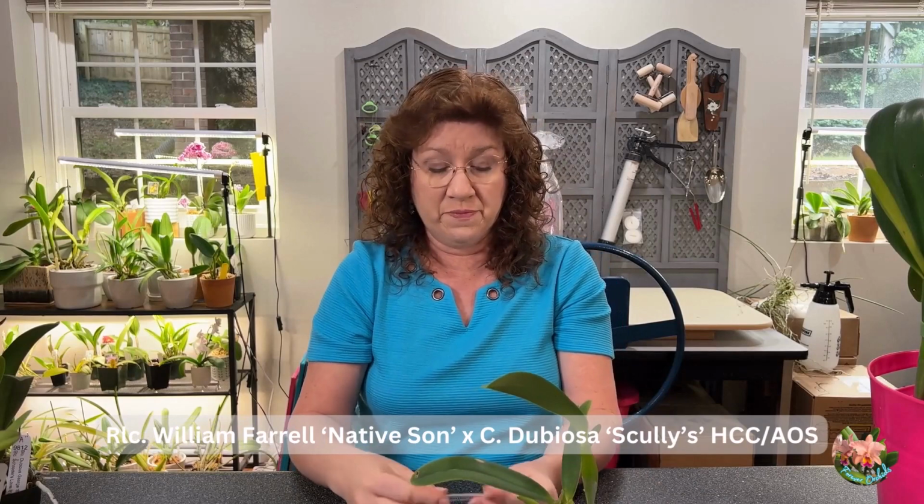All right, let's move on here to the next pair of seedlings that I got. Okay, this one is William Farrell Native Sun crossed with cattleya dubiosa Scullies, which has an HCC by the American Orchid Society. Now, William Farrell, I'll put up a picture of that. That is more in the peach tones, light in colors, pastel colors, both. The dubiosa Scully, that happens to be the white alba variety of dubiosa.